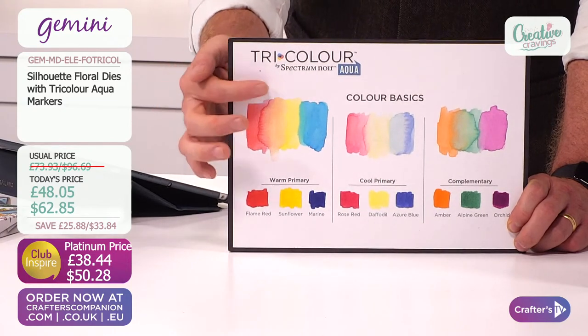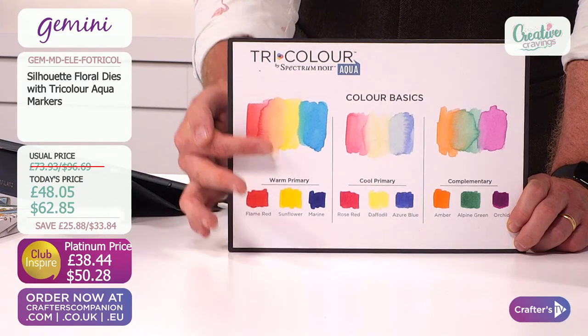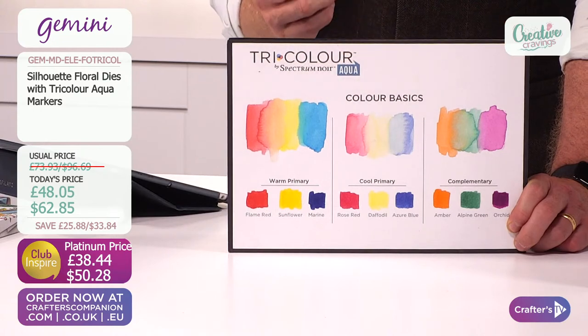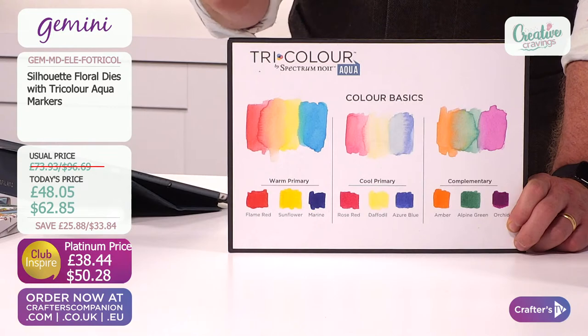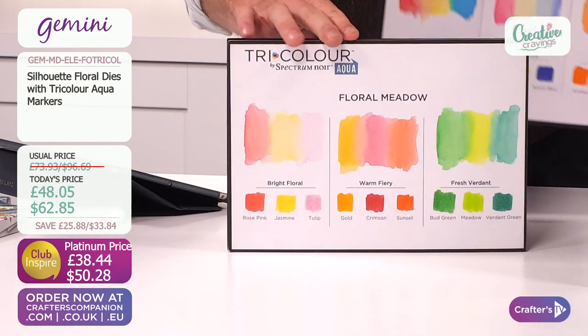And as you can see, we've popped together some really lovely colours. So you've got your warm primary, your cool primary, and your complementary within the colour basics. So you've got the ability to create your own little colouring palettes with these, mix the colours up to create different colours, add the water, of course, to create different hues of those colours as well. So there's lots of different ways to use these with all of your watercolouring techniques.